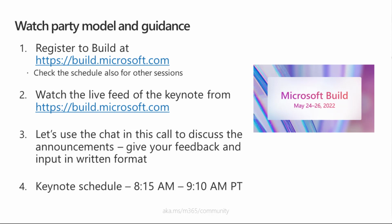Let's see that it's actually starting. We should start seeing Satya's keynote gradually get started. It is just about to start. And there's Satya, and now we can use the chat within the Microsoft Teams of this meeting to have a discussion. But I will mute myself and keep the screen in here, and let's listen, let's comment on the chat, let's see how it goes.